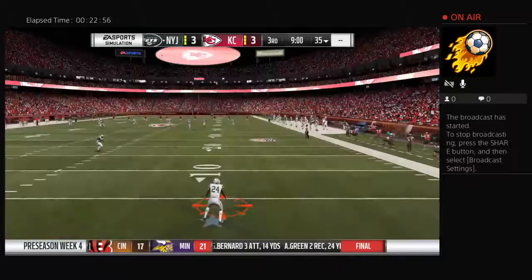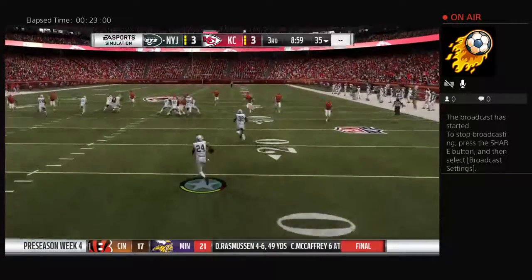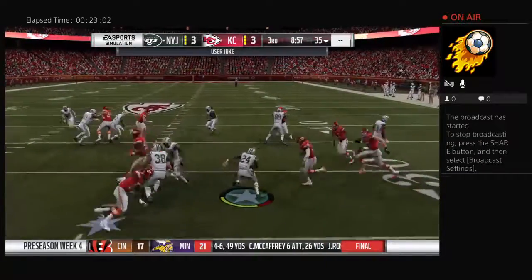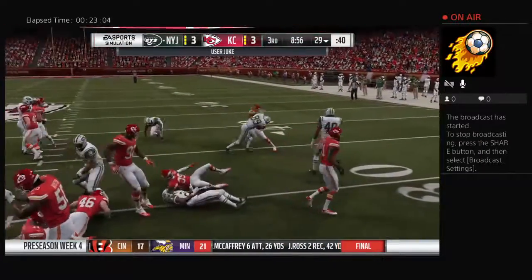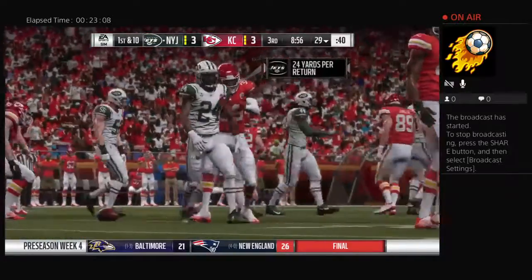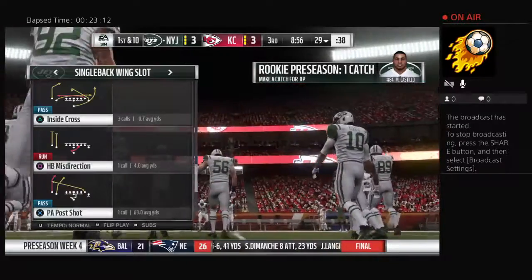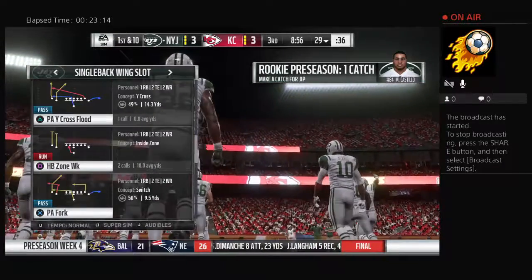So we are halfway through here in the final week of the preseason. On the return, here comes Amir Abdullah. And it's a pretty good return here as he'll get it up to the 29-yard line. Here's the Jet offense now. They head out to take over.